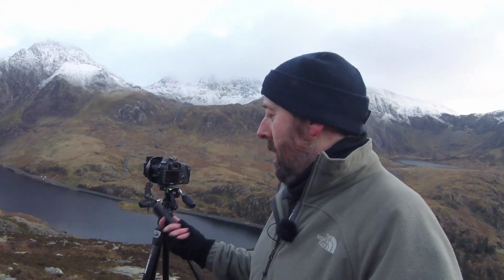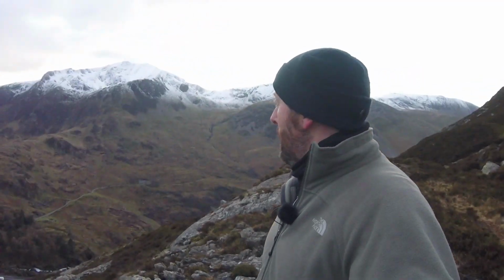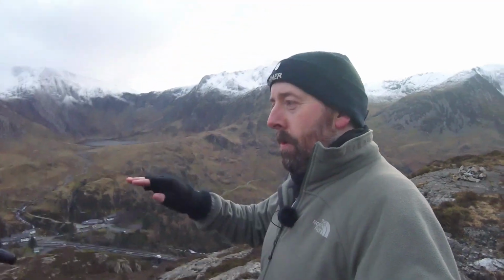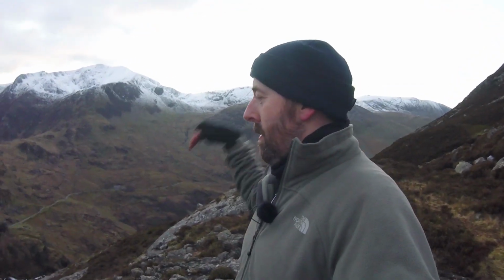So that's the plan. But the intervalometer is for doing time lapse and stuff like that, or kind of repeated images anyway. So I'm just waiting. I want to get the balance right of getting a long enough speed, but also for it to be safe for me to get down. I don't want it to be pitch black and me trying to kind of scramble down, because it is quite vertiginous. That's my word of the day. Vertiginous. Look it up.